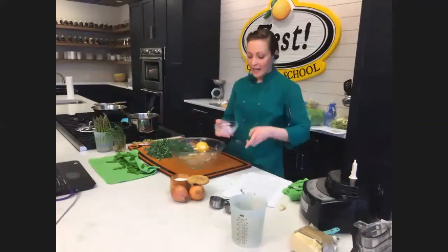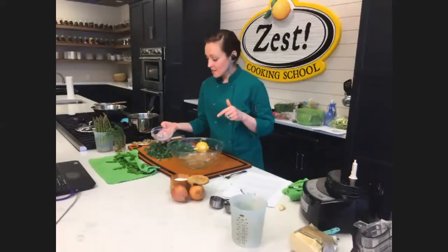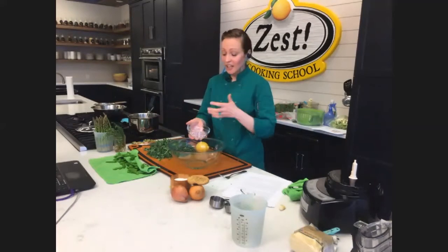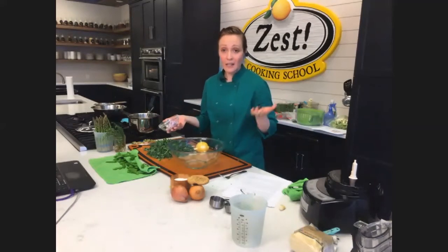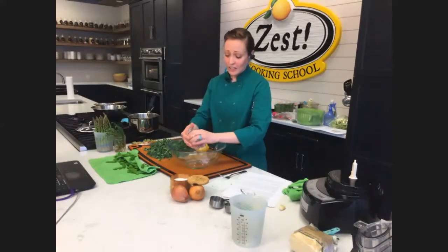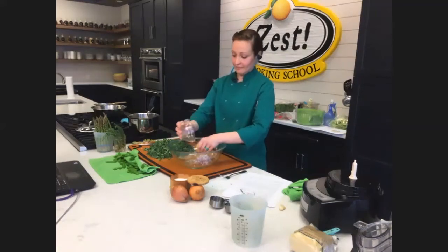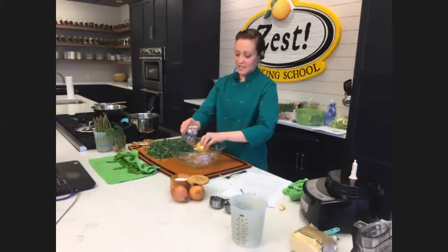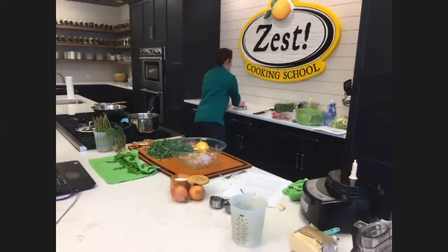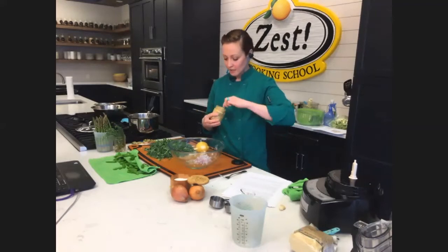So here I have a little bit of chopped onion. This is some chopped red onion. Your recipe calls for shallots, so if you've got them, great. If you don't, that's okay. Red onion's fine. If you don't have red onion, regular onion is fine too. Yellow onion, sweet onion, whatever you have. This recipe is flexible. To that, I'm going to add a little bit of Dijon.